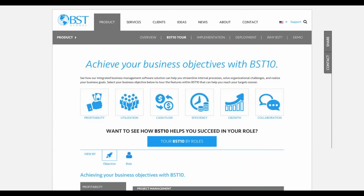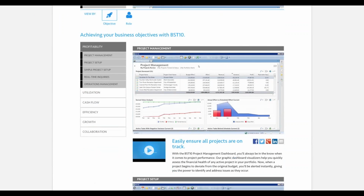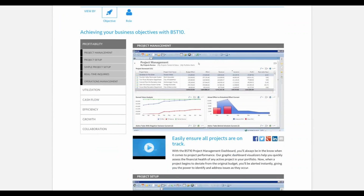So to see the BST ERP Evaluation Center, you simply go to bstglobal.com, click Product and BST10 Tour. You'll then be able to sort the videos based on objective or by role within the organization. So if you were to click on profitability, you would then be taken to the videos that are related to profitability, and you can easily view them and share them directly from this screen.